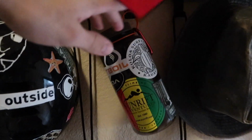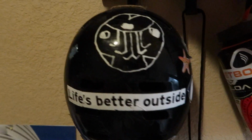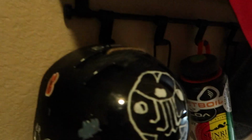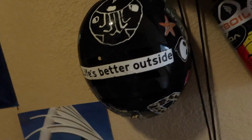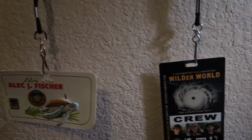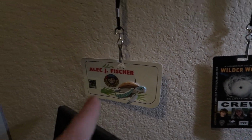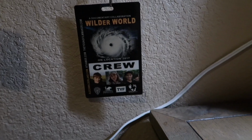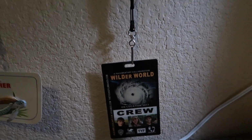Now if we move down, we've got a little hanger along here, and I decided to hang up a few things. First is my helmet, and it's just all decorated. It's very nostalgic for me because it is such an interesting little piece that we used back in the day. And then we have got my name tags from different specials that we have done. There was the Mexico one, the premiere in Mexico, and then we've got the Wilder World crew tag as well.